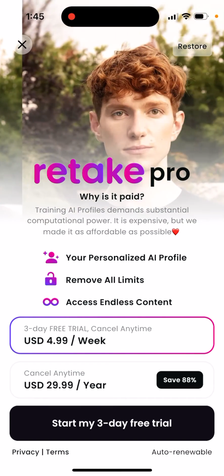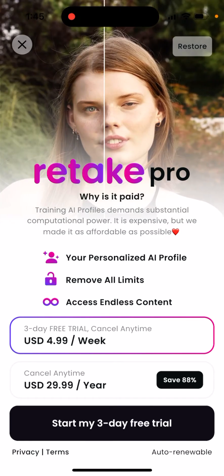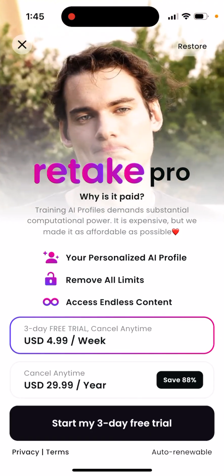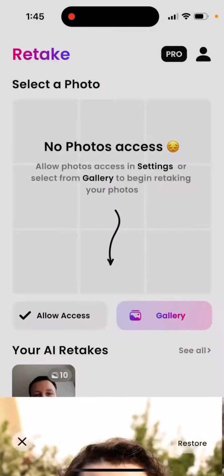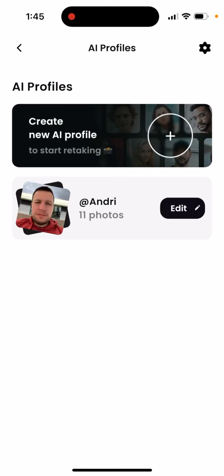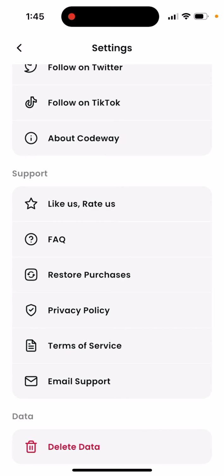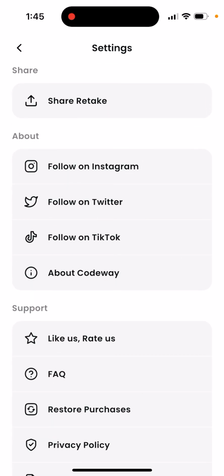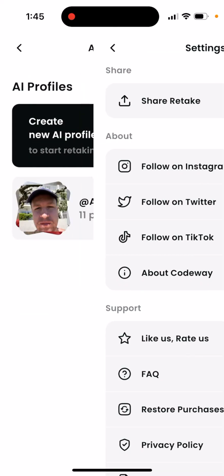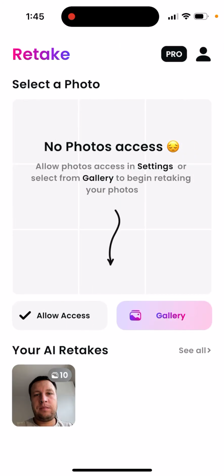So here you can see if you can upgrade for $5 per week your personalized AI profile, remove all limits, access endless content. So that's just what you have here, and then this is your profile. You can go and delete data in the bottom if you're not happy with it. Yep, and then you can also create another new profile to start retaking.